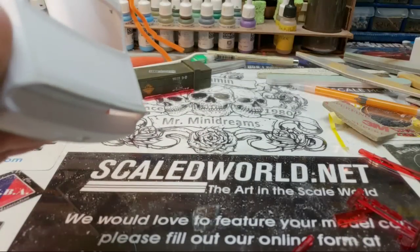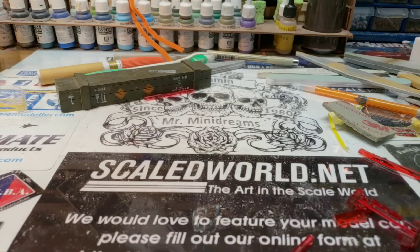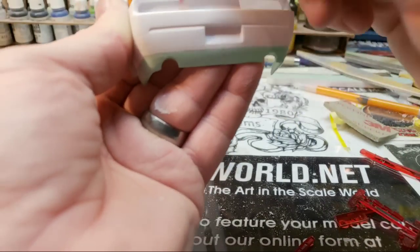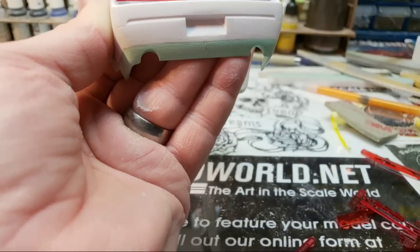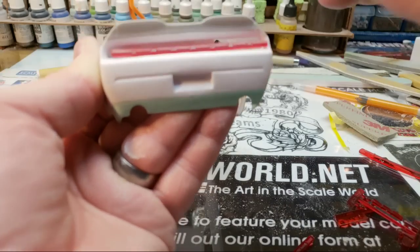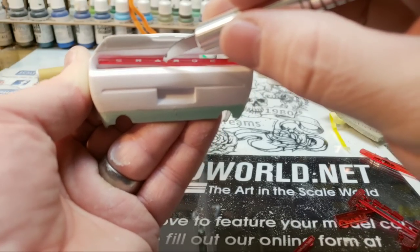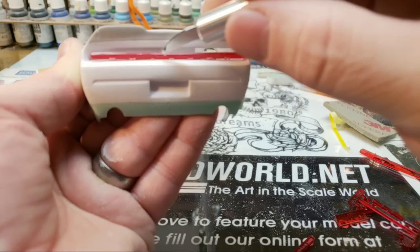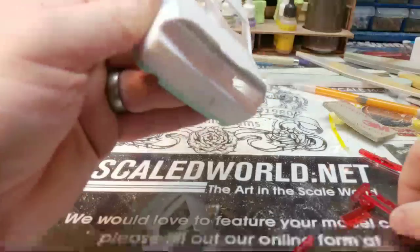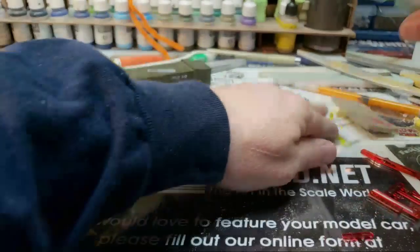That's funny you should say that, Anthony, because I have this piece here from an old Monogram Charger, and it actually says Charger in it, that I had bare metal foiled and painted. See, that actually says Charger. And I can place it right there in the middle. That's why I love digging through parts. You guys never know what you're going to find. So don't overlook the opportunity to dig through someone's parts box. You'll be amazed at what you can find.